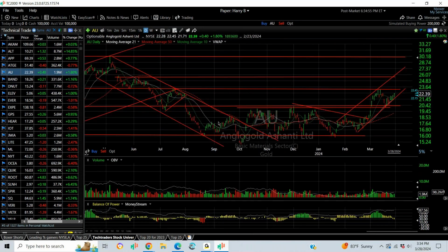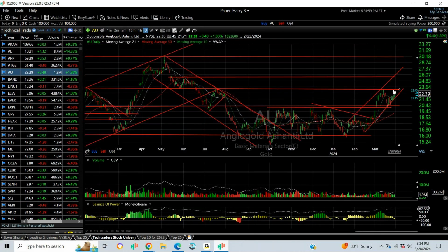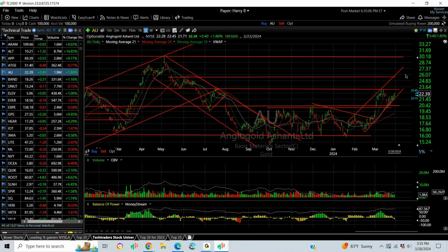In the gold sector, AU broke out, pulled back, and now it's moving again. I love the way this looks overall, very symmetrical. Once it gets past resistance, and that's going to be up around the 23.25 range, I'm looking for 26 and 29.30.